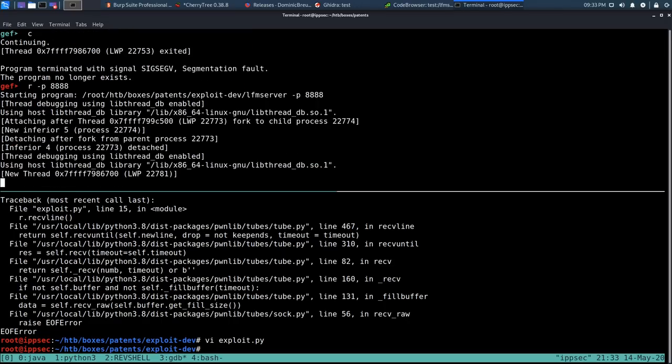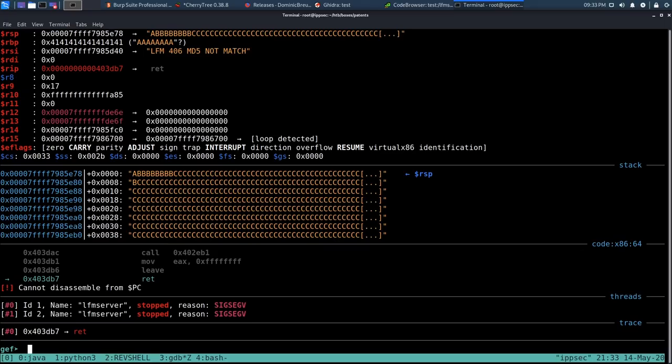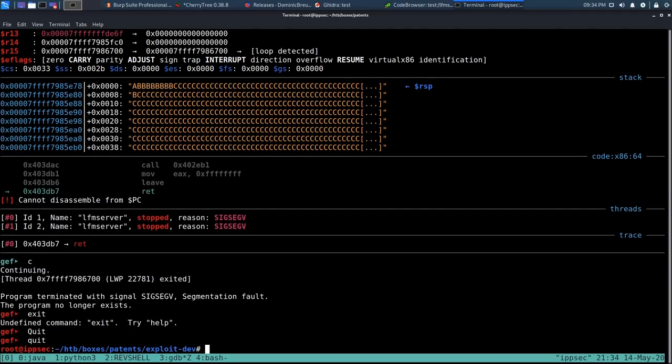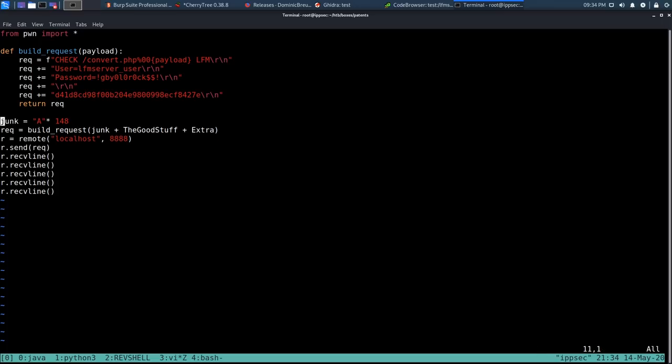Run, whatever, control C, C to get into that thread. Run the exploit. And we can see we're off by one in RSP. We want it to begin at B, so it's 148. We also got MD5 not match. So we may have an issue there. So let's see, 148. And we don't need the rest. We're good there.